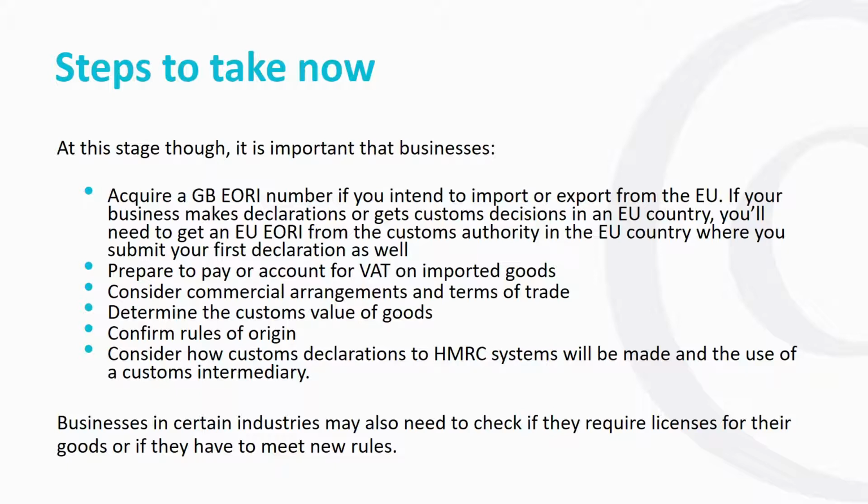You need to prepare to pay or account for VAT on imported goods, consider commercial arrangements and terms of trade, determine the customs value of goods, confirm rules of origin, and consider how customs declarations to HMRC systems will be made and the use of a customs intermediary. Businesses in certain industries may also need to check what export licenses or certificates they require, the marking, labelling and marketing standards for food, plant seeds and manufactured goods, and the rules for exporting or importing alcohol, tobacco and certain oils.